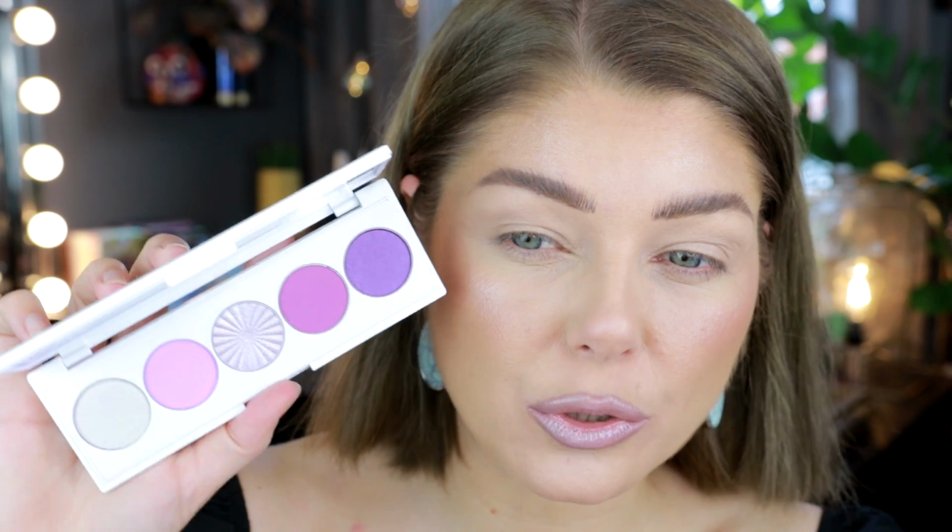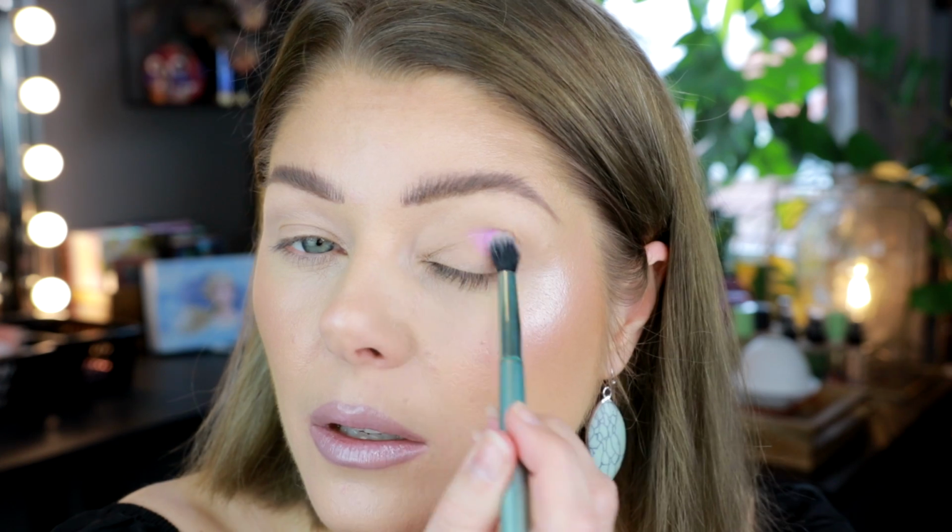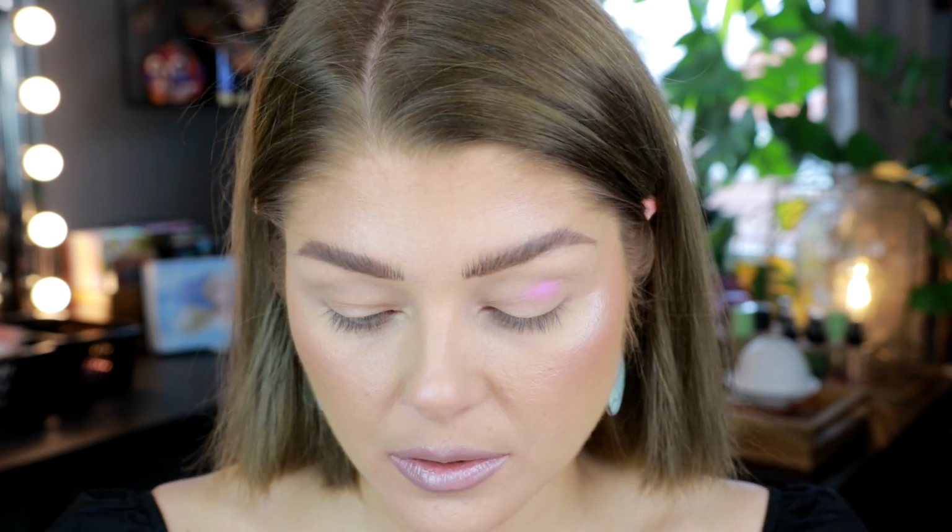I'm gonna try some of these shades. I think I'll start with this lightest one and we'll just see what we get. Just put a bit in my crease, I guess. Oh, that's nice.